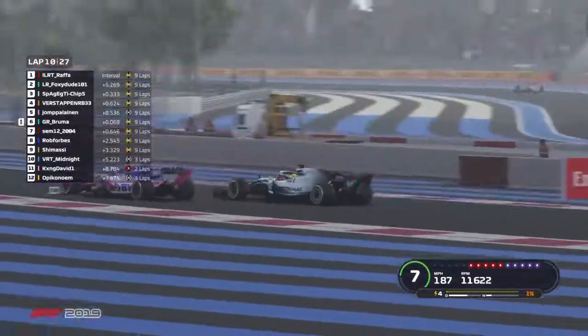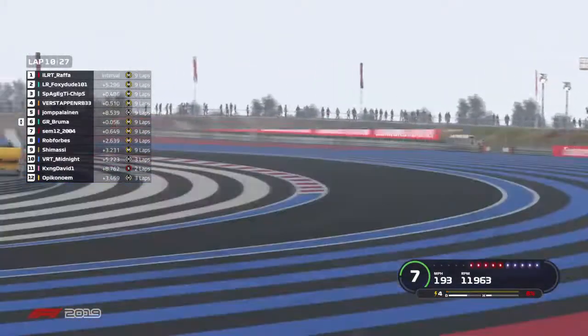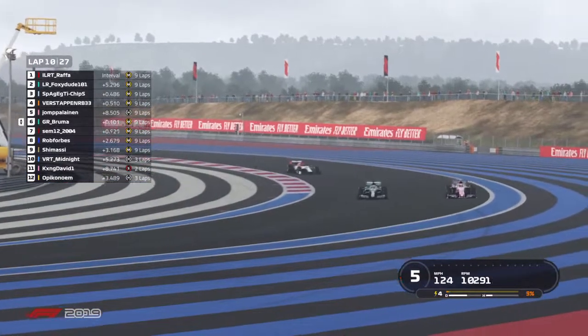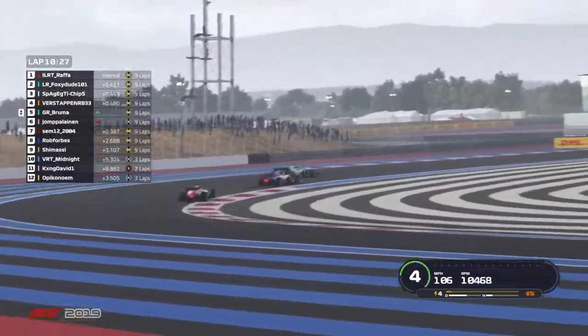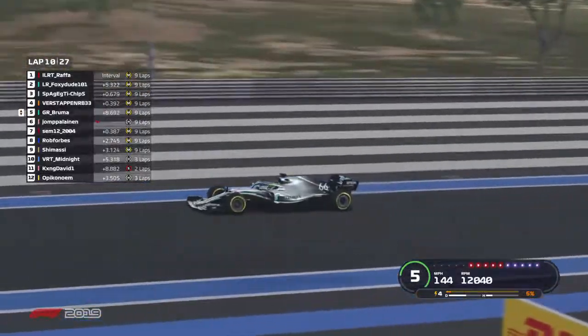It looks like Jompalainen round the outside, although into turn 11 we might see a move by the Mercedes. He's going to go down the inside as Jompa's run wide, but Jompa might go for the switchback move on the run up the hill towards turn 12. It looks like the Mercedes has got the position.